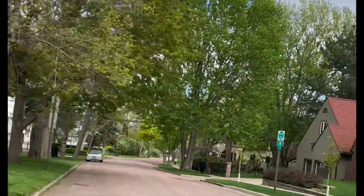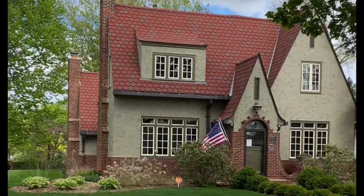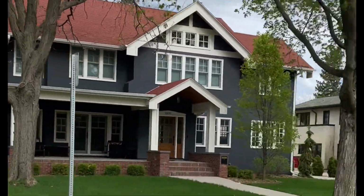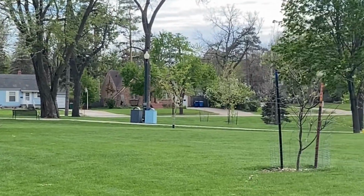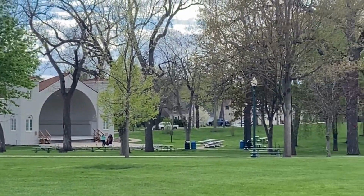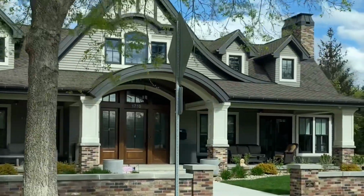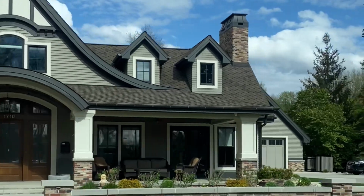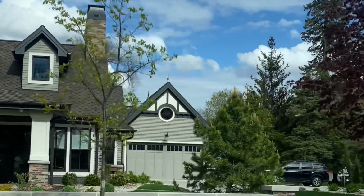So see all these beautiful trees? Here comes another Tudor style. This is also one of my favorites. I just love the gingerbread looking house. There's a craftsman. On the other end of the park is the band shell where they have concerts a couple times a week in the summertime and plays. And then this is one of my absolute favorite homes. Isn't it beautiful? I just love that little window above the garage.